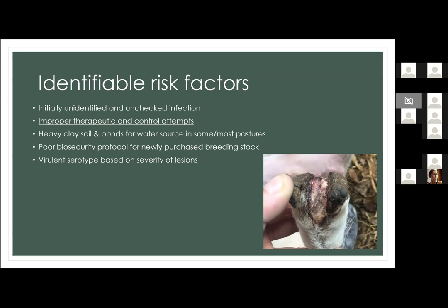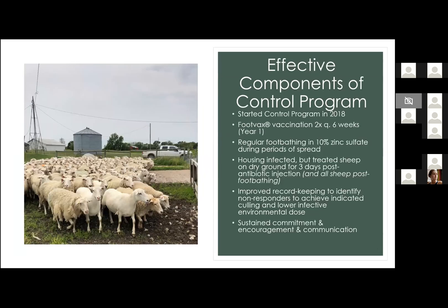In foot rot, there's lots of what we call different serotypes, so think of them as strains, and some are very aggressive. In this particular flock, they had a very aggressive strain. So here's the sheep coming in, and what did we do? We started doing a couple different things. So one, they became members of the California Wool Growers, and that was a method that they could then buy footrot vaccine from the California Wool Growers to vaccinate the ewes with.